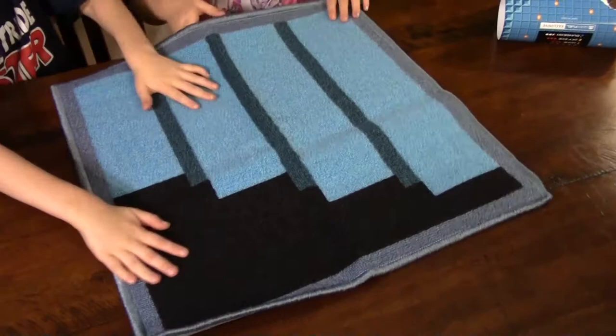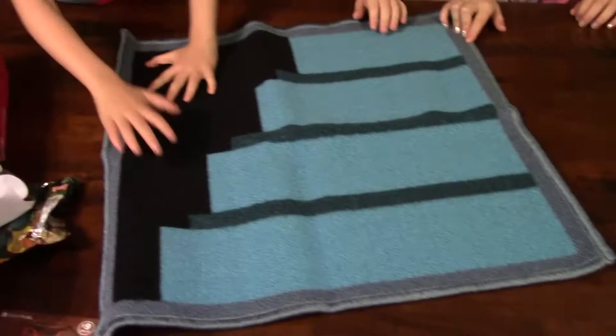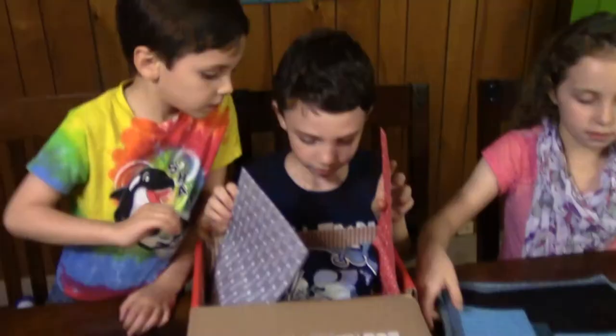That's cool. If you turn it this way, it looks more like a staircase. It does. It looks like either way. If it looks like this, it looks kind of like a monster if you turn it like this. Kind of looks like a monster. No, it kind of looks like upside down falling water that has lines to keep them in separate places. Falling from the sky. Let's see what else we got in there.